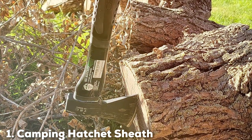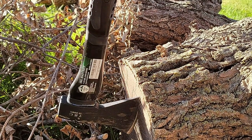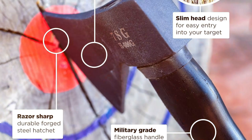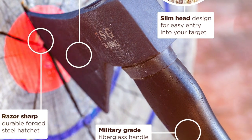Number 1. Camping Hatchet Sheath Survival Throwing Axe. Embarking on our list is the Camping Hatchet Sheath Survival Throwing Axe, a tool designed with the adventurous spirit in mind. This axe isn't just about chopping wood, it's a multifunctional marvel built for survival. The design is sleek, with a comfortable grip that ensures it won't stick during use.